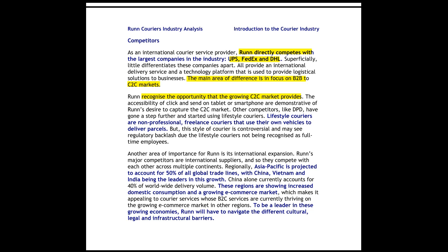Other competitors, however, are looking to make their services more efficient by using lifestyle couriers, which we'll learn about more later, but essentially they are freelance couriers that use their own vehicles to deliver parcels. And lastly, another area of importance for Runn in relation to its competitors is its desire to internationally expand.